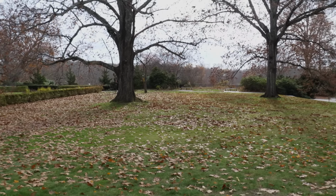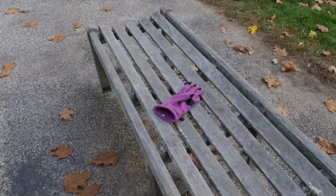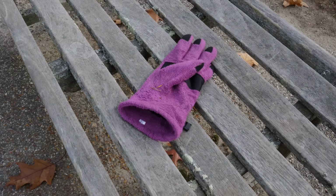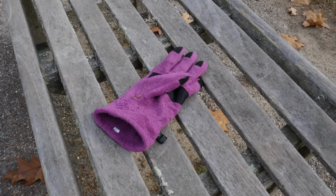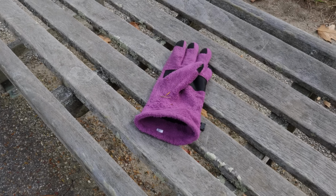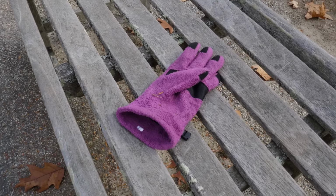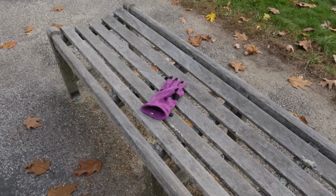I'm getting ready to leave the Concord Battlefield, but before I leave, somebody is going to have a cold hand this winter. So if you lost a purple glove here at the Concord Battlefield, well, I'm going to leave it right here. It's on this bench right next to the visitor center.